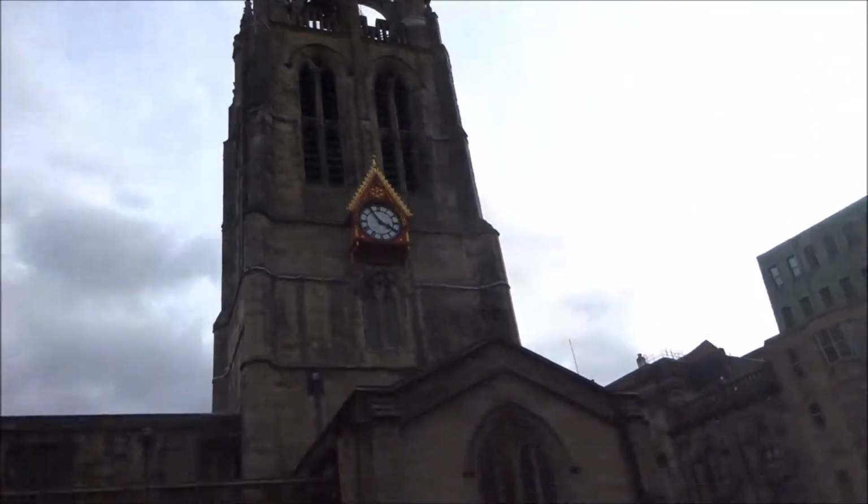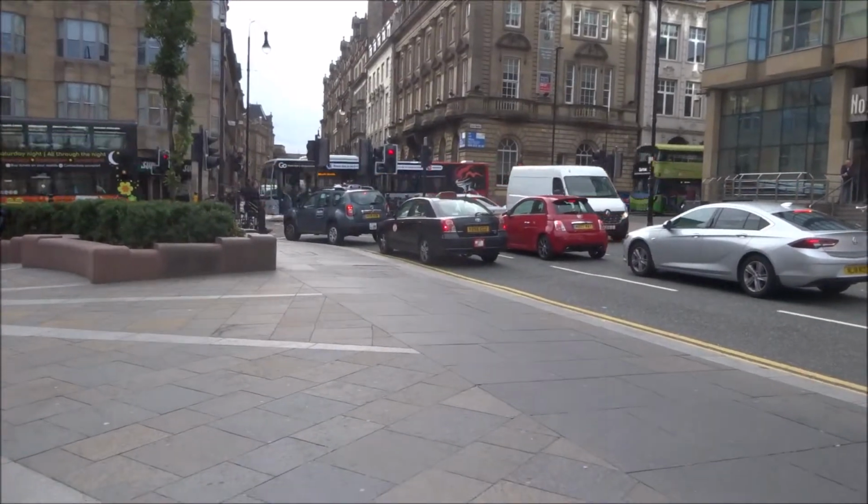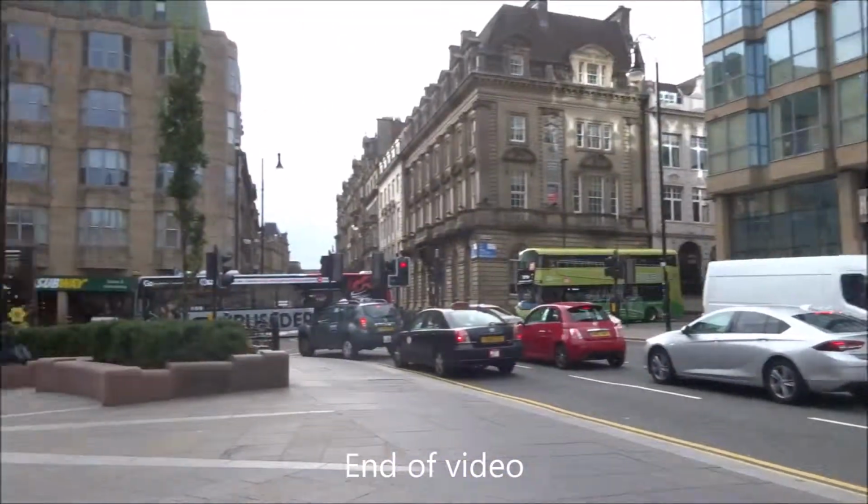Okay, so I'm off to the railway station now. This is Cathedral Square.